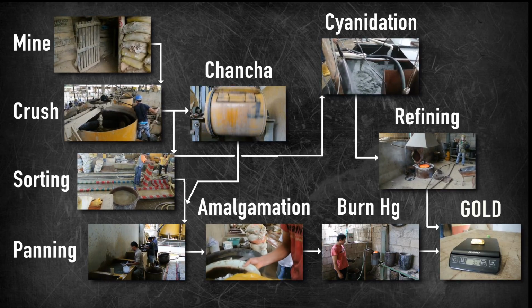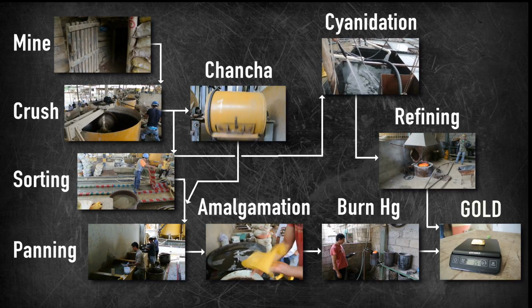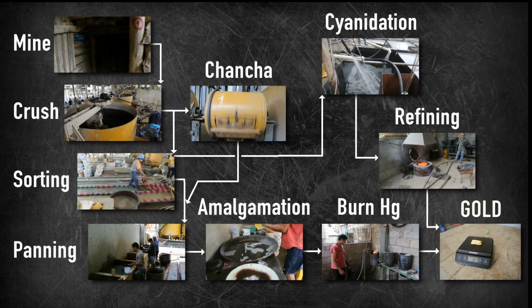What has been shown here is only an example of how miners can process their ore. Depending on the country, these processes, crushing, sorting, and refining gold, can look very different, but the basic principle is the same.